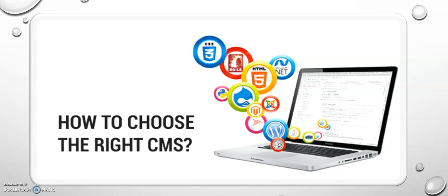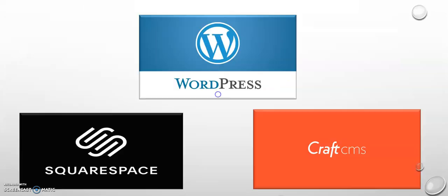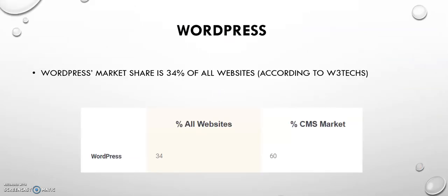In this content-driven world, you are bound to deliver fresh information every time you are seeking to connect with your employees and customers. There are hundreds of content management systems available, all with their unique features and benefits. Today, I will talk about three of them: WordPress and Squarespace, both open source CMSs, and Craft CMS, which is not entirely open source. So, let's start with the first one.